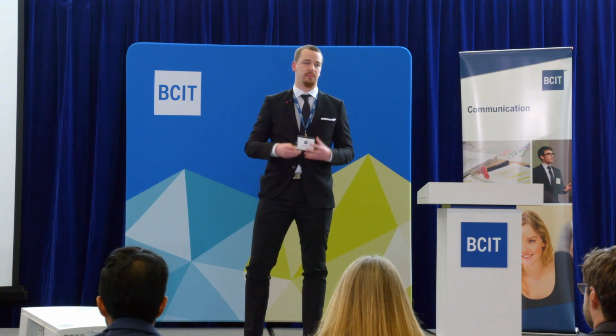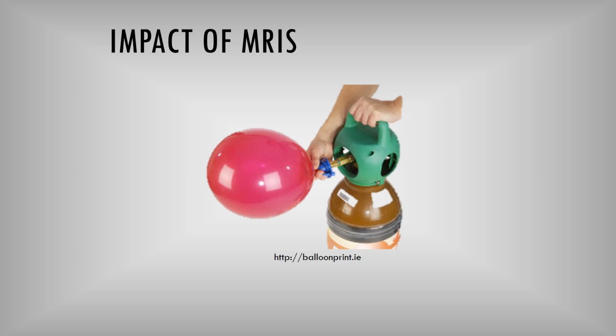And this is great news because there are other imaging techniques such as x-rays and CAT scans, which put you at risk for things like skin irritation, or in extreme cases, cancer. But MRI machines do have a negative impact on something, and that's on the environment. Because as I mentioned earlier, MRI machines rely on helium.